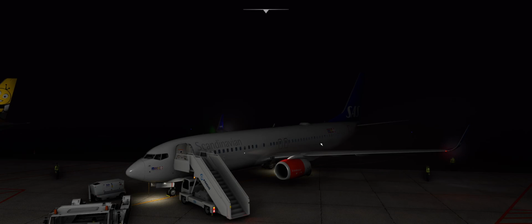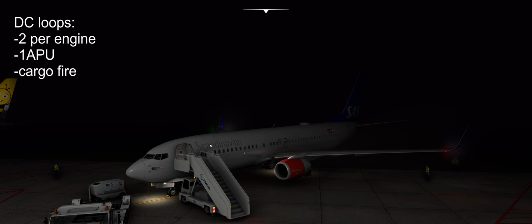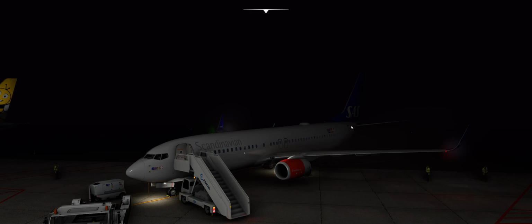Okay, so first of all, we have to realize that the fire system on Boeing 737 has detection loops which are DC powered, and those detection loops are two on engine number 1, two on engine number 2, and we have as well the one loop for APU detection, and we have DC loop for forward cargo compartment and aft cargo compartment. But the fire system for the cargo compartment is not mandatory on Boeing 737.